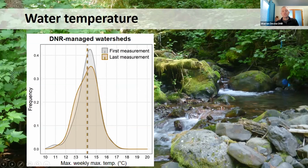And this variable is a commonly used stream temperature variable, the maximum weekly max daily temperature. In other words, we record the maximum temperature in the stream every single day. And this is the 7-day period during the summer when that is at its hottest. So this is as hot as these streams get.